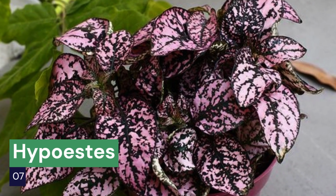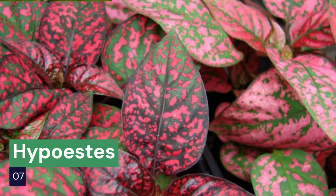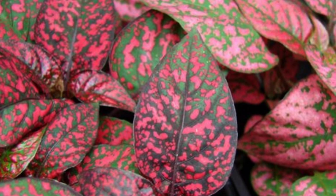If you love the color pink, you will love this particular plant. Hypoestes are safe flowers for cats and add bright color to any room in the house.